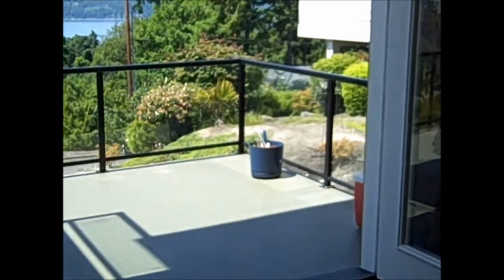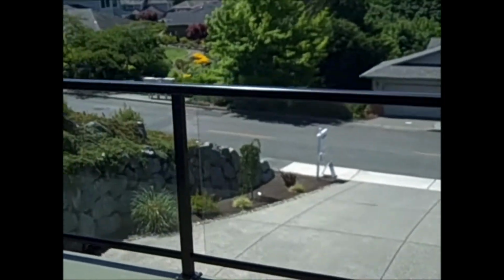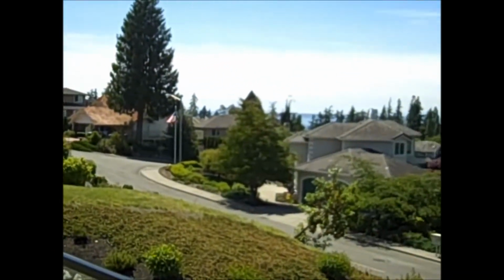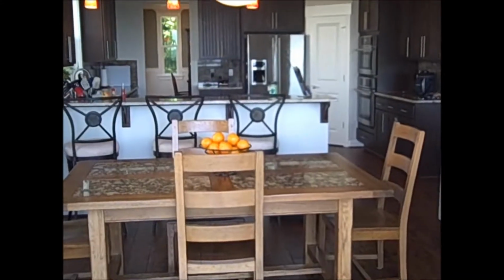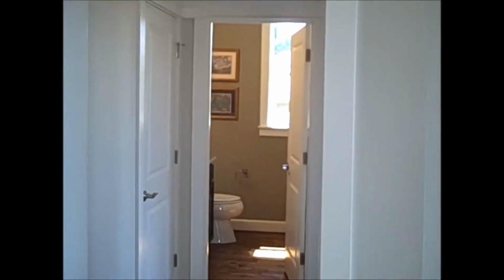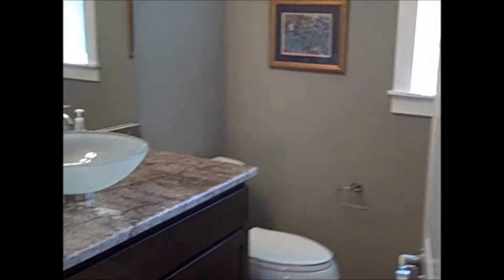And here's the entry off of the dining nook onto the view deck through the double doors. Big, full-length view deck with glass railings. And a view coming back in off the deck towards the kitchen and the family room. Off of the family room area, there's a short hallway to powder bath. The beautiful vessel sink, slab granite counters.